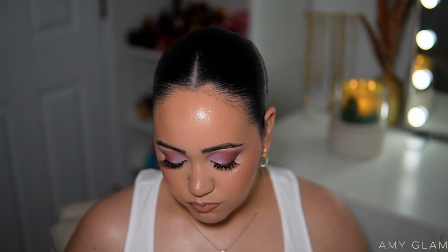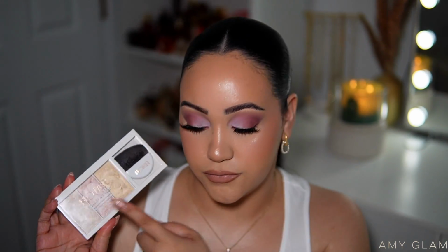When I put this on my skin, I was in shock. You cannot see where it starts, where it ends. It blends into the rest of your makeup. It looks amazing. You only need a tiny bit because they can be blinding, but they give you that wet look. It's not a powdery highlight, so definitely check this out. Also, you can find it at Ulta.